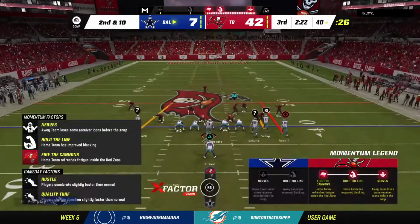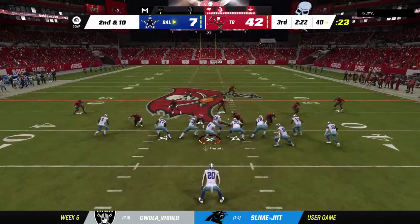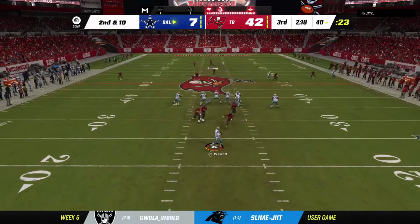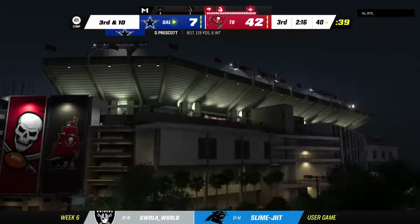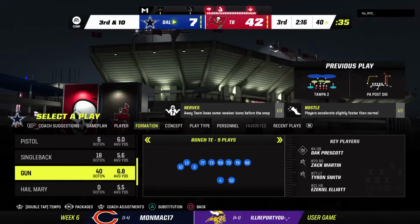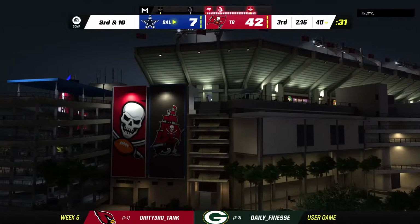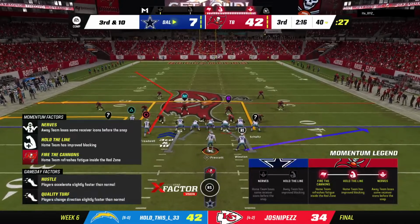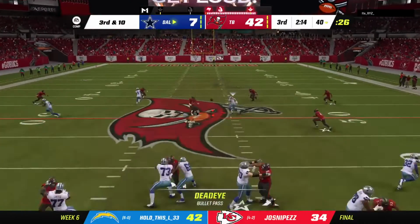So after the incompletion on first, now 2nd and 10. Prescott off play action. And he's left with no option here but to throw it away. Well, defensively, they haven't let him just sit in the pocket and get comfortable. And that's opposite a lot of game plans in today's NFL. Ordinarily, you're trying to keep the quarterback hemmed in. In this case, they brought the heat, and if he flushes out, they're fine with that. And they force another incompletion.